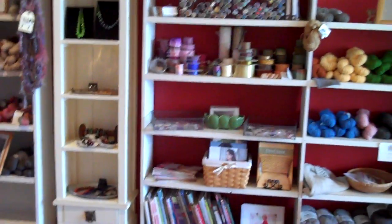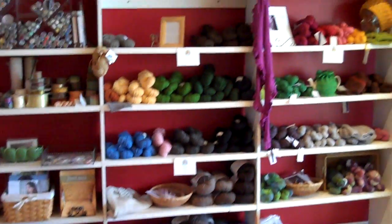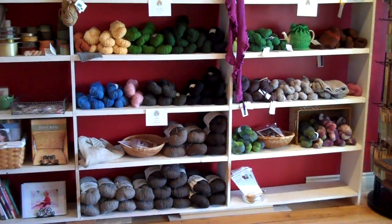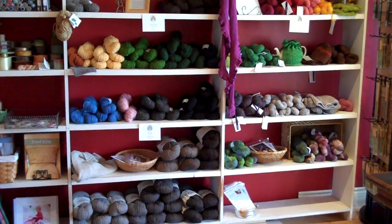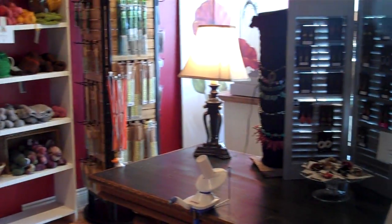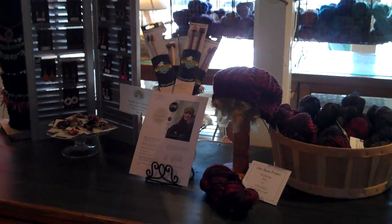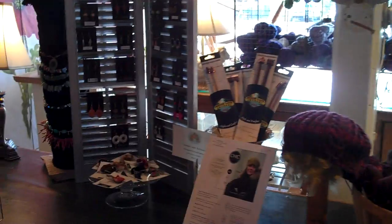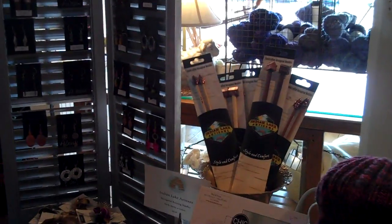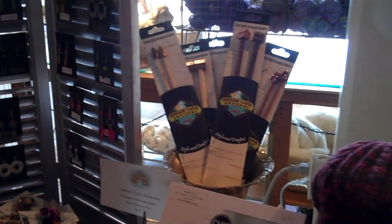Some buttons, our books, Peace Fleece, Eco Wool, and Malabrigo worsted, Elizabeth's Designs. Elizabeth lives just locally in Traverse City. And some more jewelry from my friend Andrea Dean. Indian Lake Artisans handmade needles, which I've blogged about before, made entirely in Michigan.